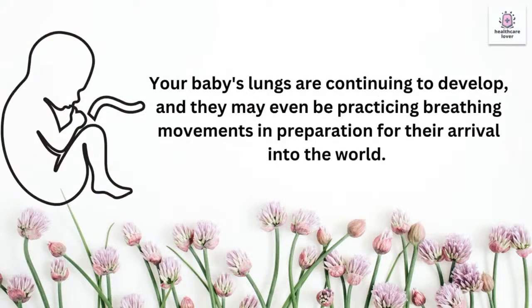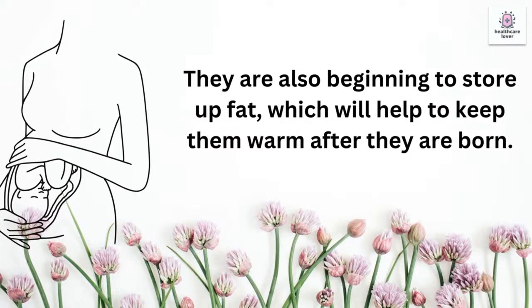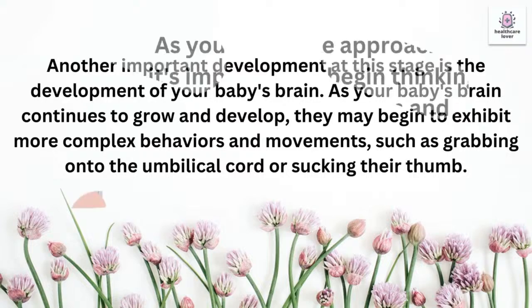Your baby's lungs are continuing to develop, and they may even be practicing breathing movements in preparation for their arrival into the world. They are also beginning to store up fat, which will help to keep them warm after they are born. Another important development at this stage is the development of your baby's brain. As your baby's brain continues to grow and develop, they may begin to exhibit more complex behaviors and movements, such as grabbing onto the umbilical cord or sucking their thumb.